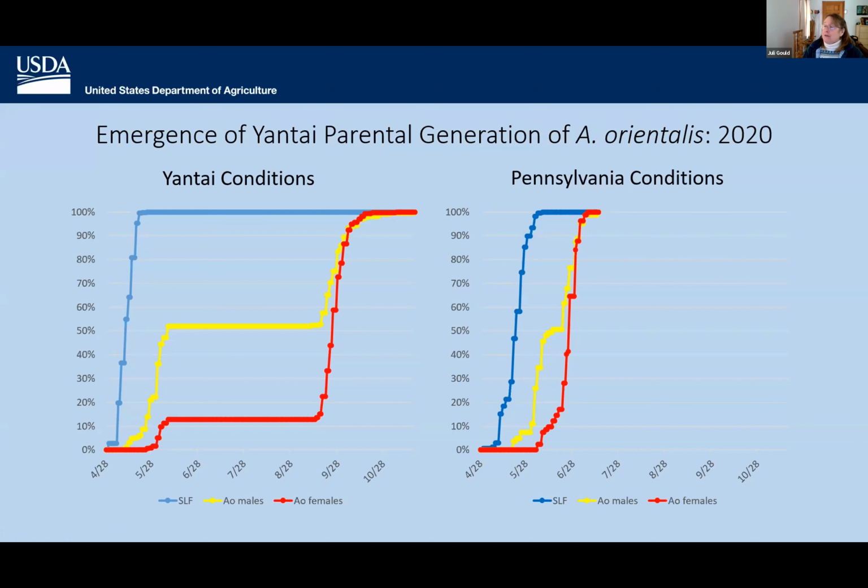And the thing that was even stranger was that under Yantai conditions, we only got about 13% of the hatch that we were going to see in the spring. The other 87% all emerged in the fall. This was a full year of development that they took. These parasitoids had entered the spotted lanternfly in the fall of 2019. So a full year for development.